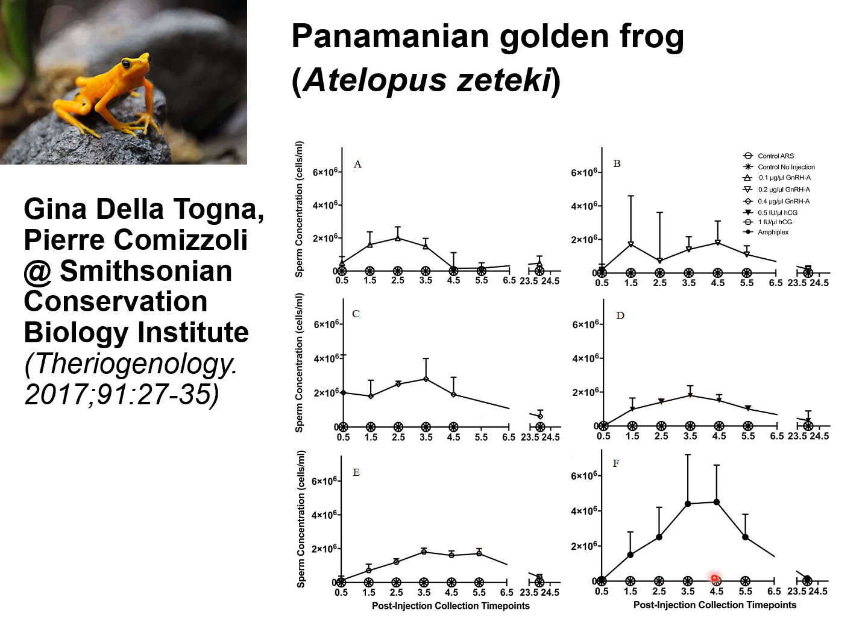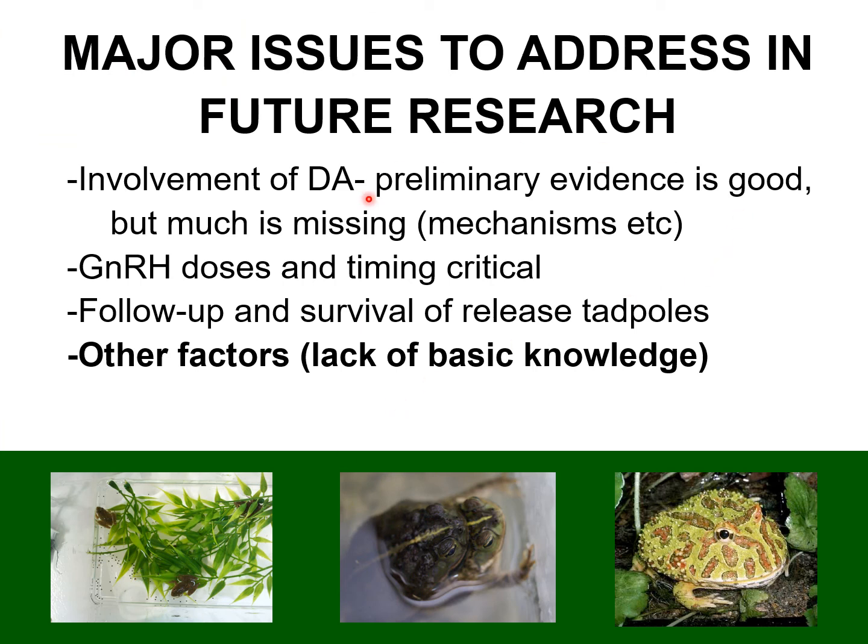So there's a lot of interesting things you can do by manipulating the stimulatory and the inhibitory systems controlling LH release and then controlling gonadal function, obviously. So the involvement of dopamine is looking important, lots to do. There's some good evidence. I would call it preliminary in some ways, and much is missing. When to inject, what's the mechanism? So this is one of the major issues to address in future research.